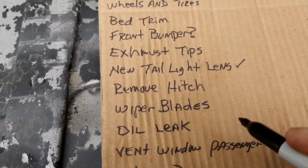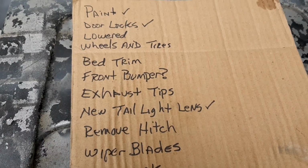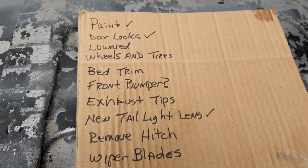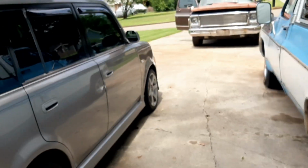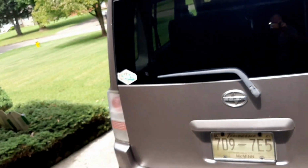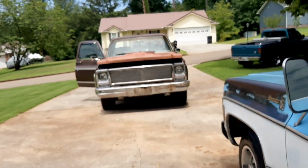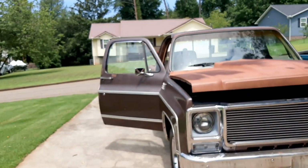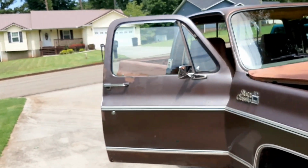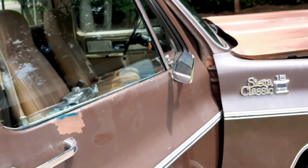Haven't taken care of the rest of this yet, but I'm slowly working on it. Not to beat a dead horse by talking about it, but it's rained here every day, so my opportunities for working on this truck have been somewhat limited. A lot. So I think the next 3 days coming up are supposed to get a whole bunch of rain. So I'm hoping they change their mind.